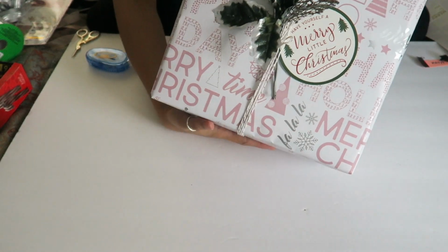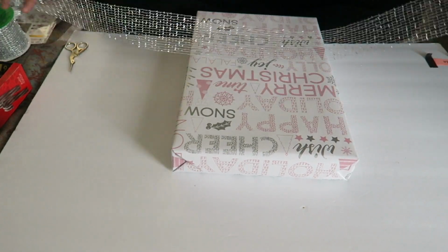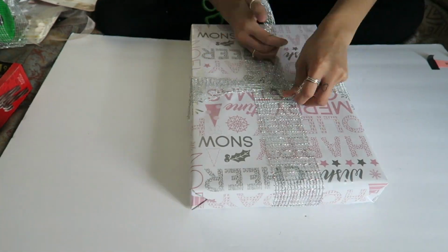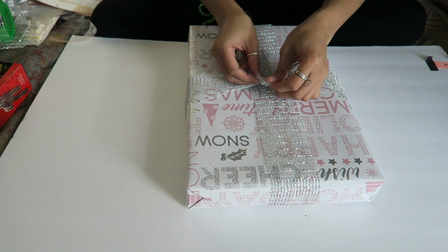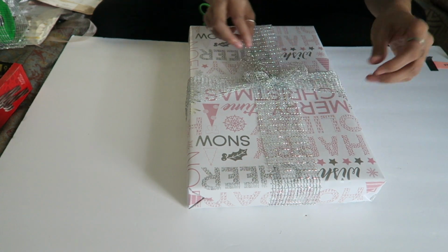Yeah, I think it needed this tag on it to kind of just even out the floral on there. I think that looks pretty cute. This is a very crunchy gift. Oh my goodness. I just wanted to try this ribbon out. Oh, it's kind of cool.